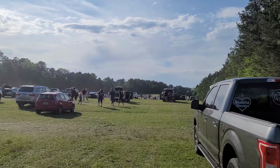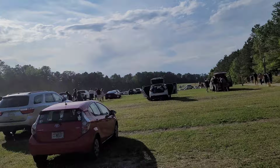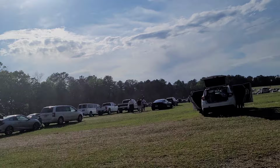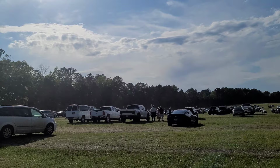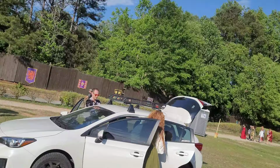And just look at this parking lot here. One thing I like about this parking lot is it goes kind of sideways to the entrance, so no matter where you are, you have a relatively short walk. At the Carolina Renaissance Festival, it's the opposite way. It's lengthwise, so you're going to have to walk the length of the parking lot to get to the festival. We'll show you all that here in a few months. Not a lot of cars left out here. There you go, just to give you a good idea what the parking's like.